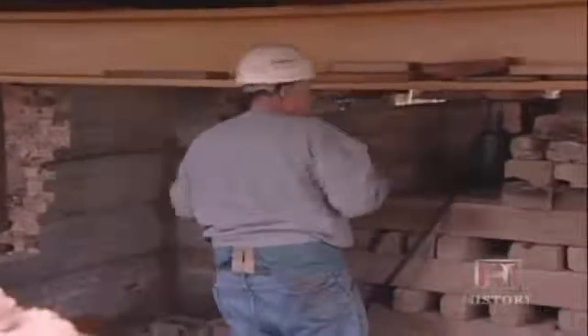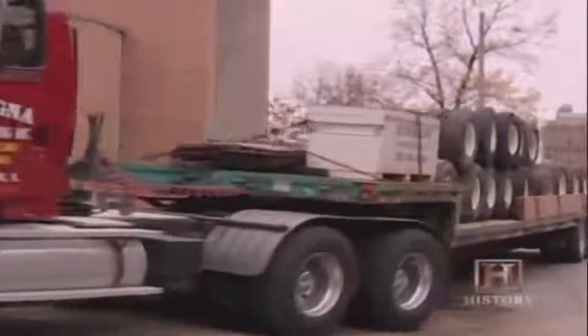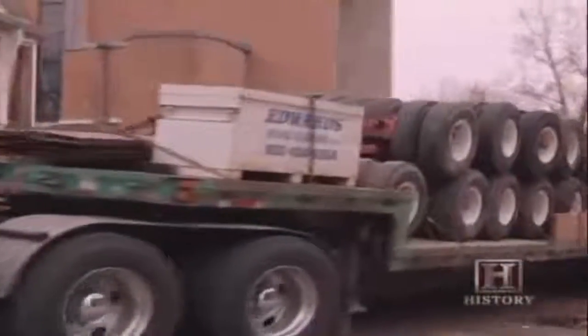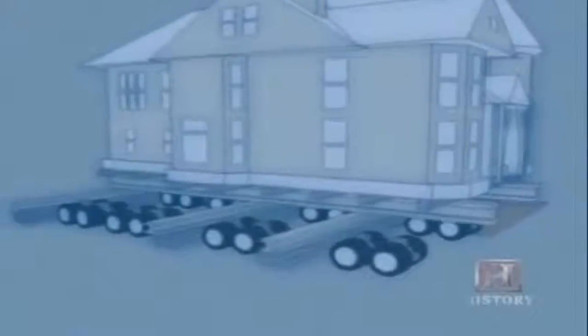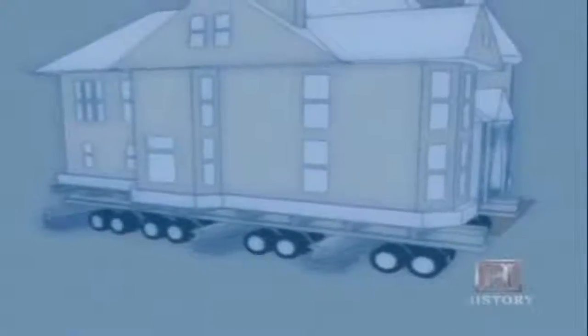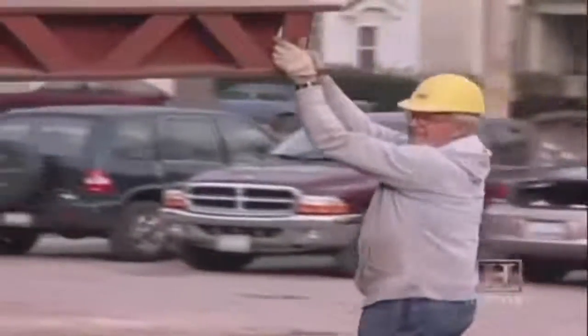The goal of 2 feet is achieved. The next step for the Bologna crew is to get the house onto these dollies. The house will be lowered onto skates and slide 60 feet along rails until it's over the dollies. First, the three skate rails are installed. Good.